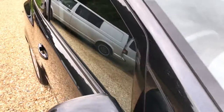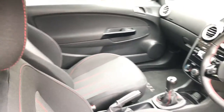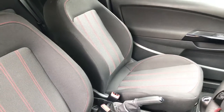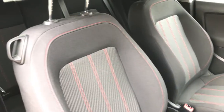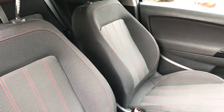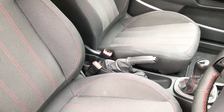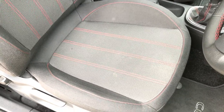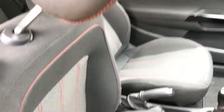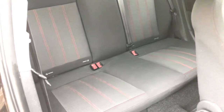Screen is free from chips, take a look inside. There's no stains or tears or rips. We need to actually give these seats a light clean as well, so chances are by the time you come to actually view this vehicle, these seats will actually be cleaner than they appear in the video, which is good. Take a look in the rear. It's much the same story. Don't really look used at all, to be honest.